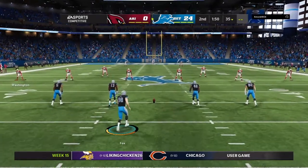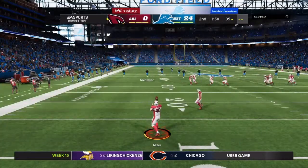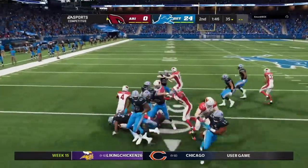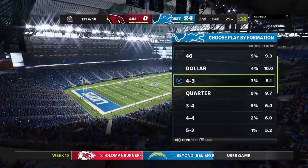Out is the kickoff unit as they run up and send this one away. Looking up into the roof, and he muffs it. It's loose. And it's a pretty good return here as he'll get this up to the 29.